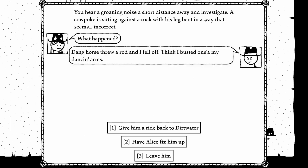Groaning noise a short distance away. Investigate. A cowpoke is sitting against a rock with his leg bent in a way that seems incorrect. What happened? Dang horse threw a rod and I fell off. Think I busted one of my dancing arms.